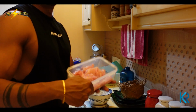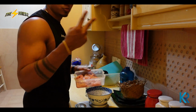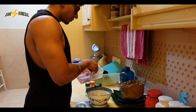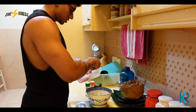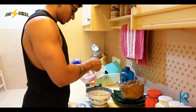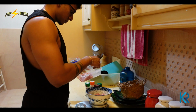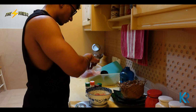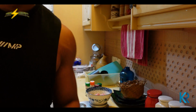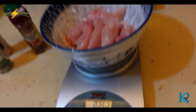Alright guys, so I've cleaned the chicken up. You guys can see that, okay? This is chicken fillets. You can use chicken breast also, up to you. I use both every now and then, I switch it up, okay? So, I'm gonna do 250 grams of raw chicken breast. So let's get that in. Alright, nice. On the dot, I'm gonna show you guys. So we got 252 grams of raw chicken breast.